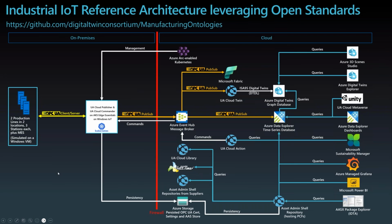So obviously, we've done a lot of work with the OPC Foundation and the Digital Twin Consortium. Here is the reference architecture of what we believe a complete industrial IoT reference architecture should look like. Obviously, there's lots of OPC UA in it, but we also integrated the Asset Admin Shell, for example. The Asset Admin Shell is a great interoperability tool for distributing data along the supply chain. It shouldn't be installed on the shop floor, but it's good for the supply chain. And we're creating things like product carbon footprint with it.